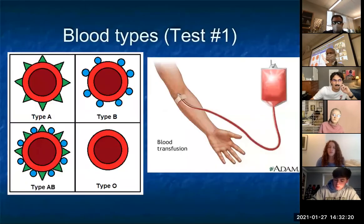First thing, before you can transplant an organ, is you have to know a little bit about blood types. So blood types totally have to do with antigens and antibodies. So you might know what your blood type is. You might have blood type A or blood type B or blood type AB or O. So what does that actually mean?